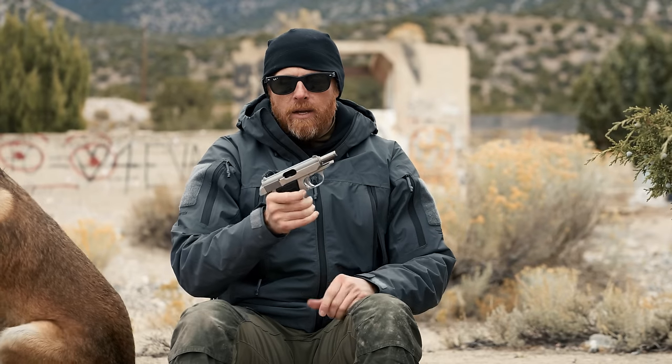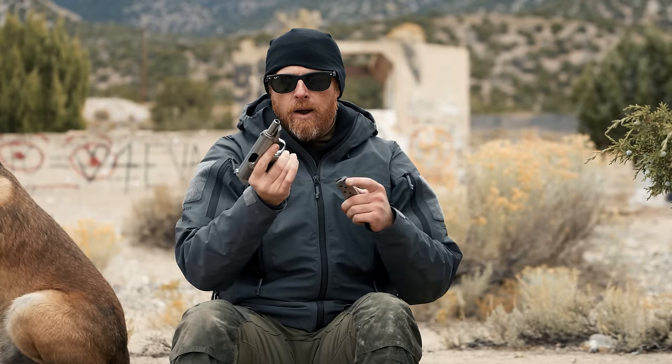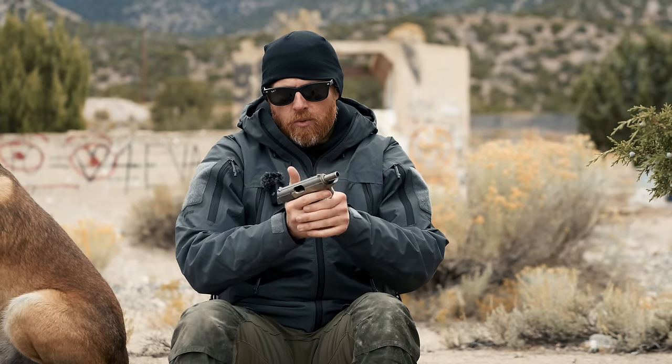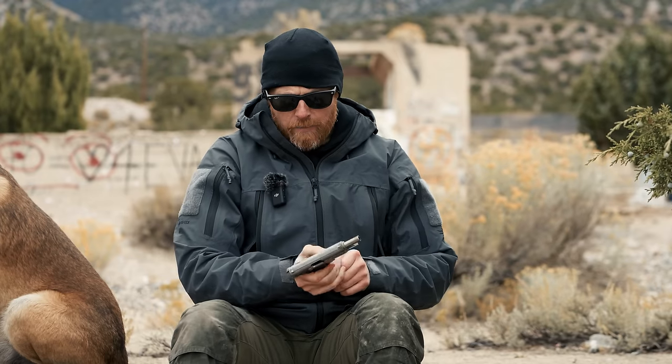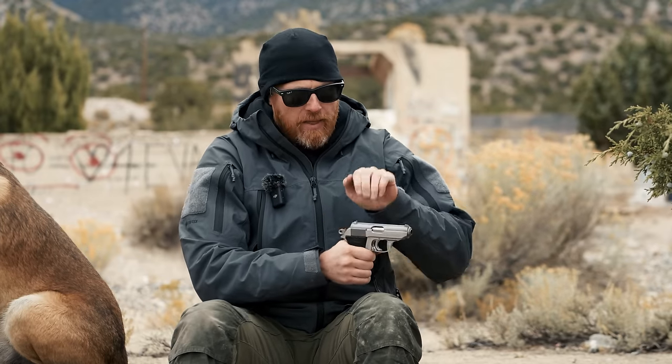And again, same thing on a reload, okay? You run dry, mag goes in. Again, there's no release, so it's a power stroke in order to send the slide back into battery. So just be aware of that.